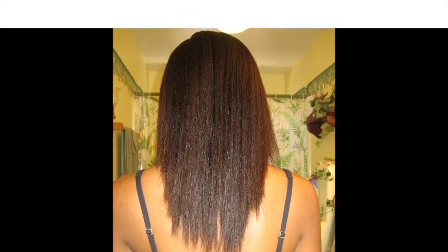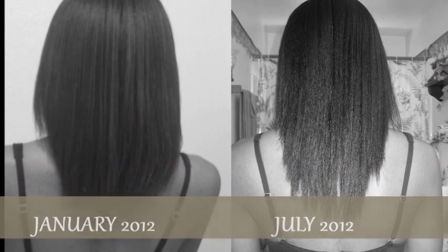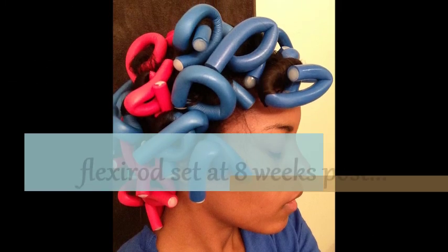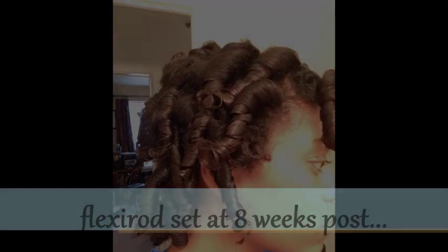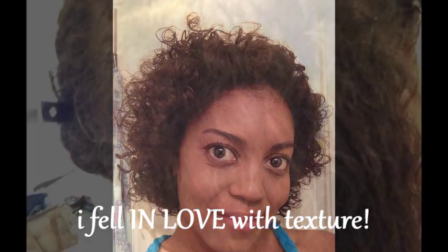But around July, I was a little bit past armpit length, and it was pretty healthy. It's pretty shiny hair. And comparing the two, I think it looks better. This is just after blow drying it. I moved on to using flexi rods, and about 8 weeks post is when I took this picture. And it was just something different. I wanted to see how it would look because it was too long for crayons, and then I realized that I loved my texture. I thought it was the greatest thing ever. And of course, most of my hair was relaxed, but the texture that was growing in was awesome. So I decided to not relax again.